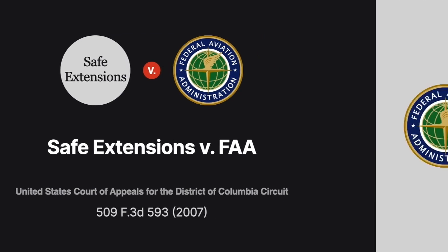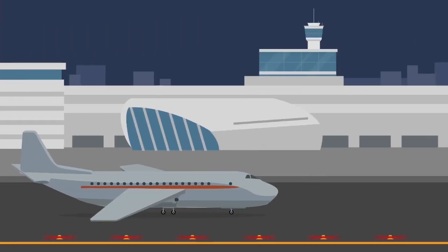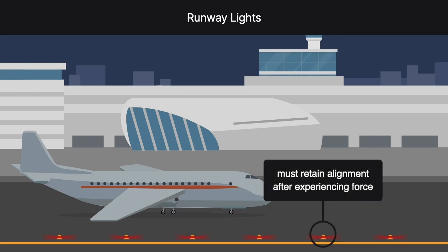supporting evidence. The Federal Aviation Administration, or FAA, was authorized to create regulations for air safety. One such regulation it issued concerned runway lights. Lights sat in metal bases and had to retain their alignment to illuminate the runway properly, even after experiencing significant forces, such as from airplanes and snowplows.